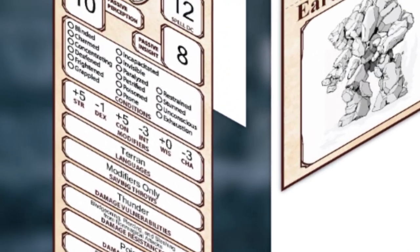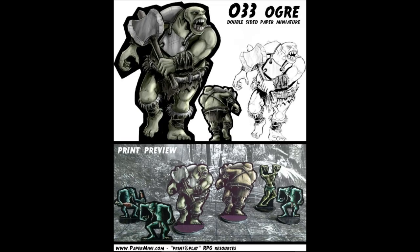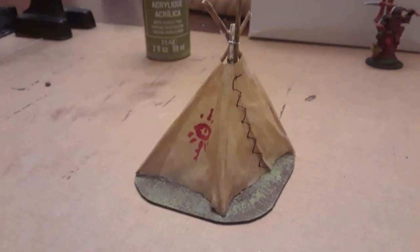your viewing pleasure. Amazing. Speaking of cutouts, how about some double-sided paper minis, sporting easily recognizable fronts and backs, so that rogue knows where to earn those extra backstab dice, imagination-inspiring artwork, and nice attention to scale. These things only need a printer and some scissors to get your monster mash on. But what about props? Some sticks from the backyard, a couple of well-placed coffee filters, and voila! Instant dwelling for your trolls.